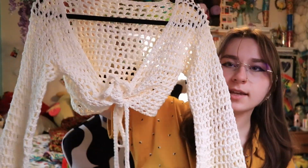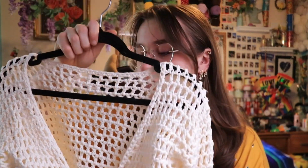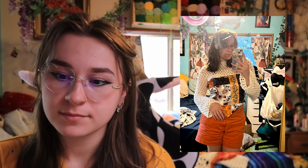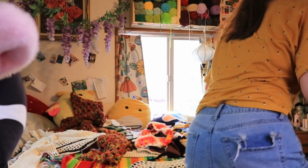This is what it looks like. It's got some bell sleeves. I used the tutorial from Hannah Drapinski? I think that's how you say it. All right, next up is a jellyfish bucket hat, a cream shrug. 2 Coraline sweaters were made in June, a dusty rose shrug, another mushroom hat, crochet striped shorts. I don't think I have a picture of it, but I do have them and I forgot to grab them. I was so unprepared for this video.